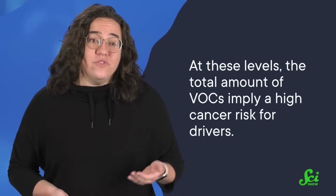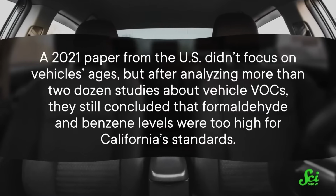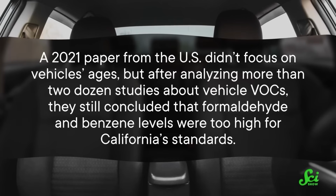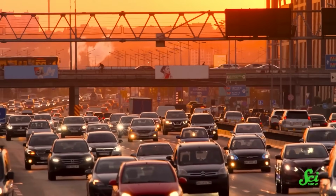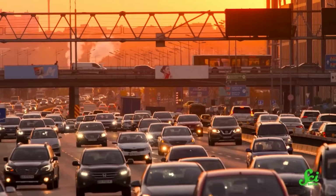Now, this is just one car, so it could be an outlier. But at least in this case, the researchers calculated that at these levels, the total amount of VOCs imply a high cancer risk for drivers. And this isn't the only study to come to that conclusion. A 2021 paper from the US didn't focus on vehicles' ages, but after analyzing more than 24 studies about vehicle VOCs, they still concluded that formaldehyde and benzene levels were too high for California's standards. Because of this, they found that over 60% of local commuters had a 10% chance of being at a higher risk of developing cancer. Again, that doesn't say anything about anyone's personal risk, just that the overall risk is higher.